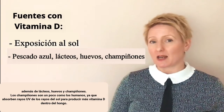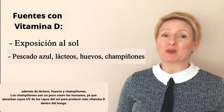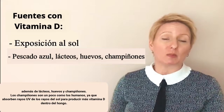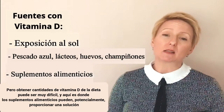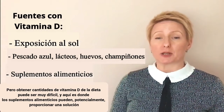Now, vitamin D can be found in food, and good sources are oily fish such as trout and sardines, besides dairy and eggs and mushrooms. And mushrooms, a little bit like humans, will absorb UV rays from the sunshine and produce more vitamin D within the plant. But getting adequate amounts of vitamin D from the diet can be quite difficult, and this is where food supplements potentially can provide a solution.